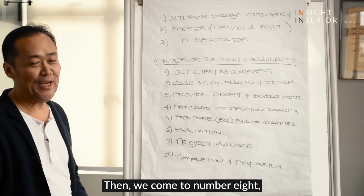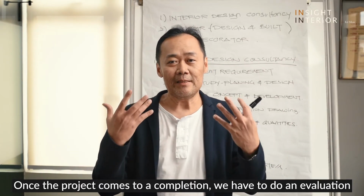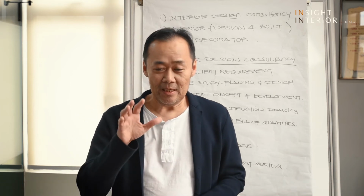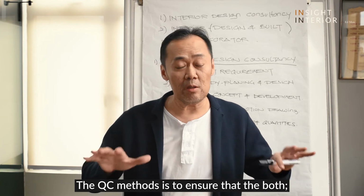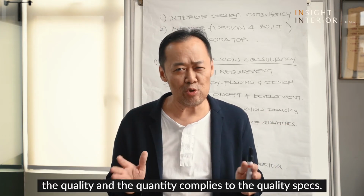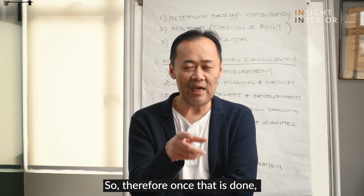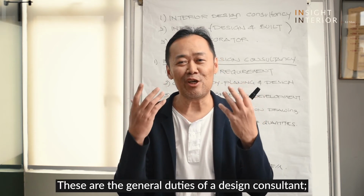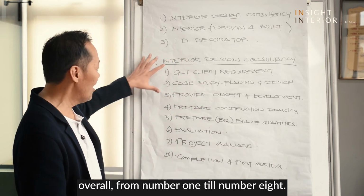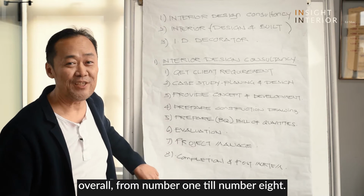Then comes point number 8, completion and postmortem. For completion, we have to do an evaluation. QC check. QC is basically to check the quantity and the quality to ensure everything complies to the quality specs. So therefore, we hand over to the customers. So this is the general duty, overall from step 1 to step 8, of a design consultant.